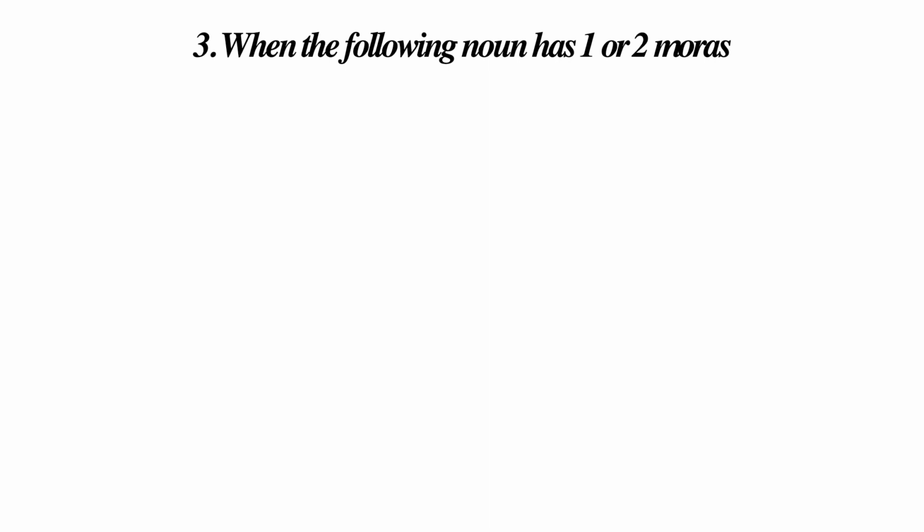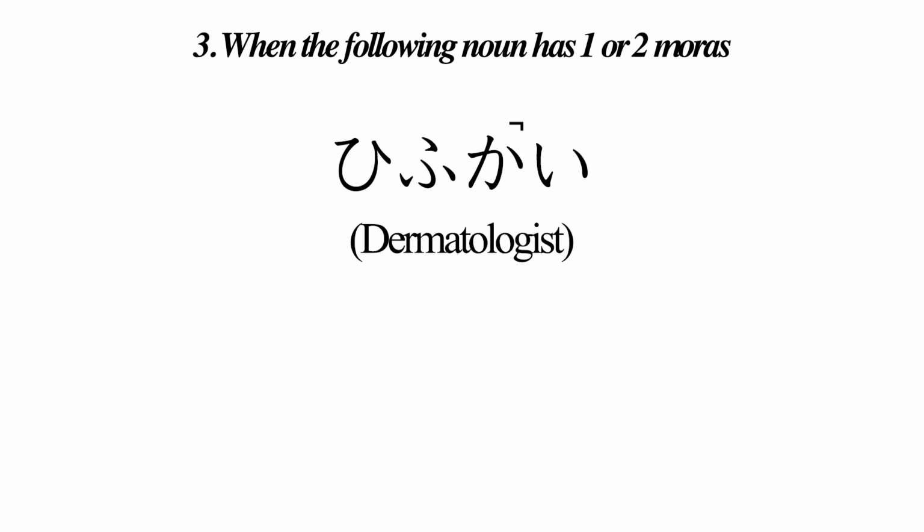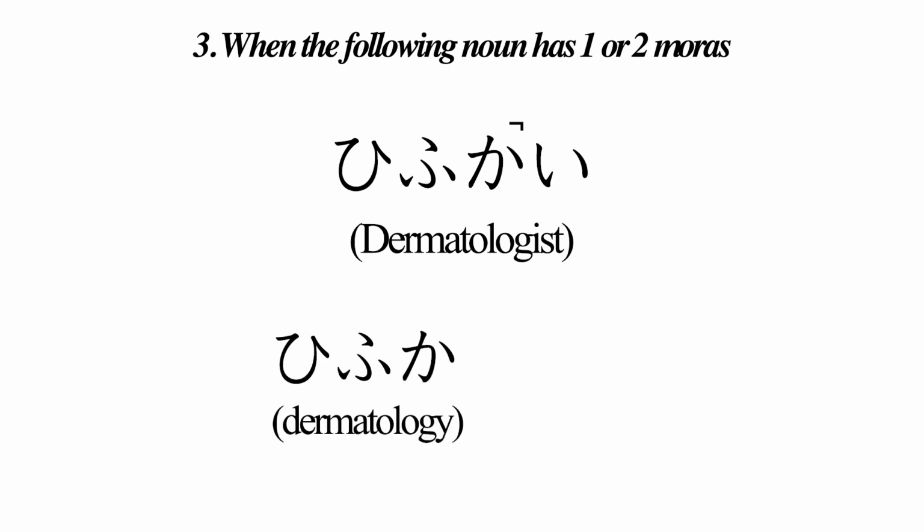Lastly, let's take a look at the third case. In many compound nouns that have 1 or 2 moras in their following part, the accent falls on the last mora of the first noun. For example, hifukai. This word is made up of hifuka and I. As I said, the accent falls on the last mora of the first noun. So when they are combined, it's pronounced hifukai.